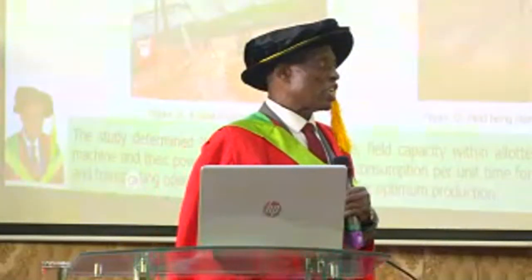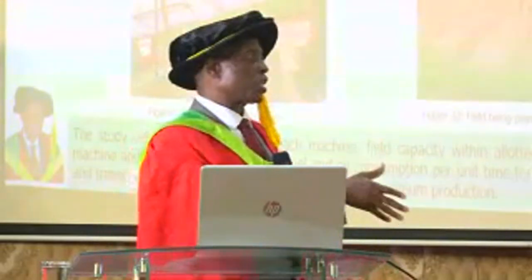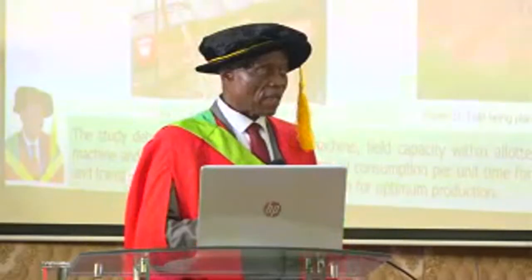For a target of 4,770 hectares of sugarcane, why have I got to this? The company acquired 15,000 hectares, and by the time they came to carry out the soil tests, they found out only 4,770 hectares are suitable for sugarcane production at the banks of the Niger and other banks.